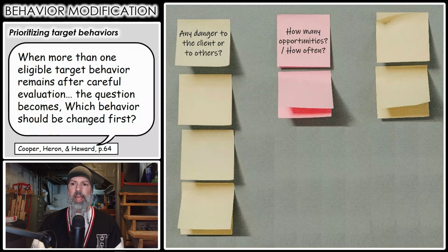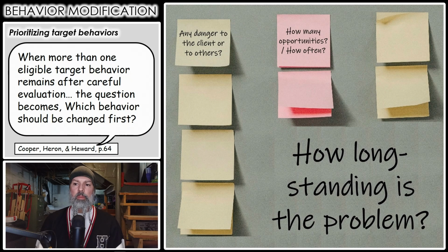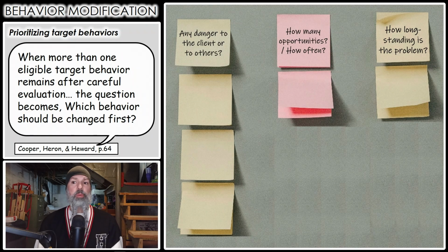Next question. How long-standing is the problem or skill deficit? This is one of the ones where we are going to take a look at things that need to be addressed basically from a historical point of how long has it been going on. So how long-standing is this problem? So problems that have been going on for a long time have been very well reinforced. They've come under environmental variable control extremely well. They've been maintained for a long period of time. They need to be addressed first, rather than behaviors that have just popped up, that have just appeared recently. They are the ones that can be pushed off until later.